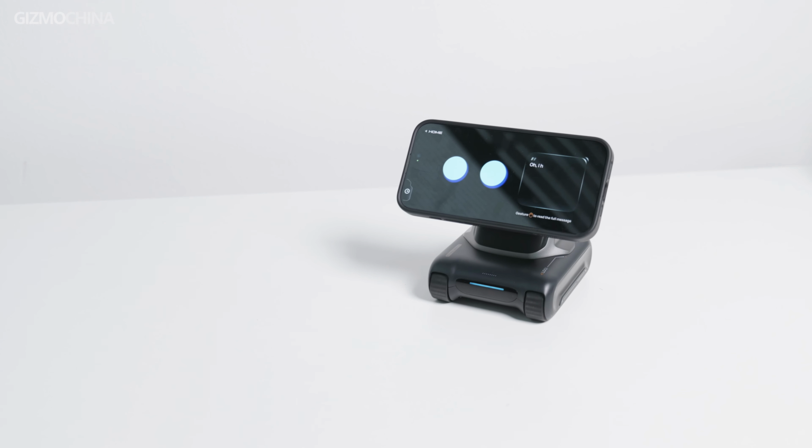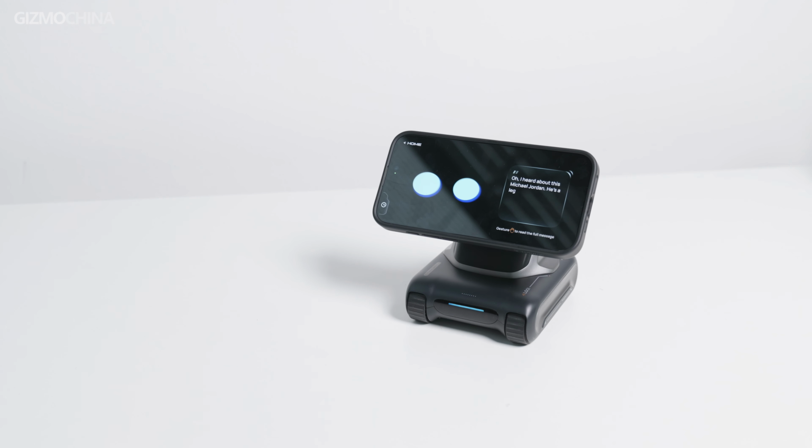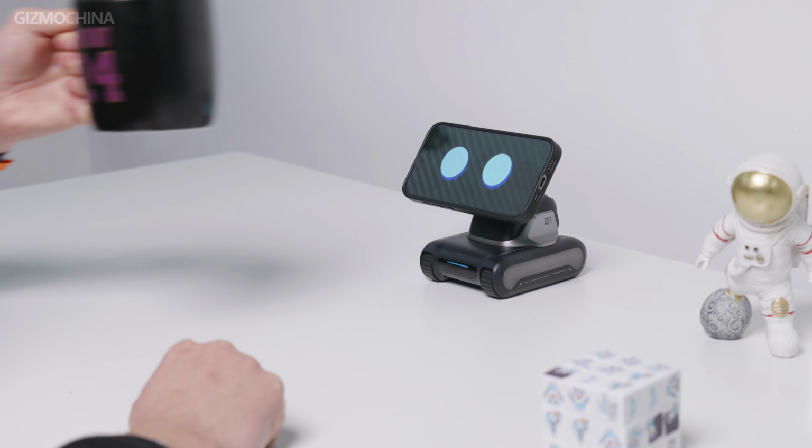But so far, it can make some sounds but hasn't developed a voice, so its answers also appear as text on the phone screen. Its creator said they want LOOI to be a unique companion robot that sounds more like a human. When the right sound patterns are available, maybe we will be able to hear what LOOI really sounds like. As you can see, LOOI is shaped like a small tank.